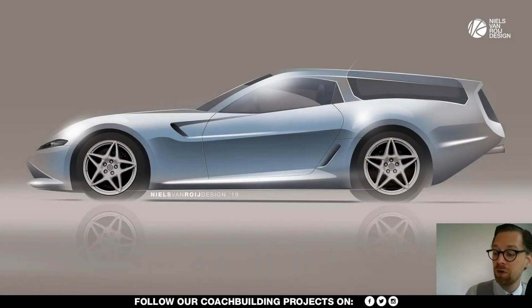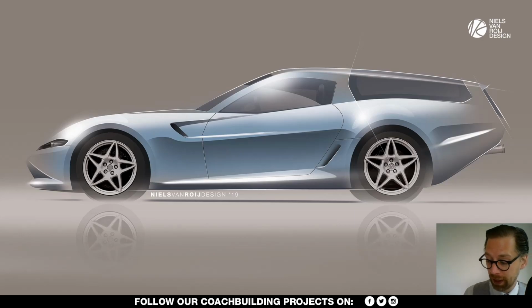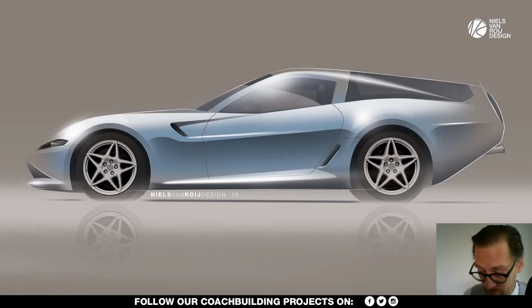He says, go as usual. Concept, proportion, surfacing, elements like jewelry, interior, and add progress on the bodywork if you can. It's a very interesting car to turn into a shooting brake. Well, thank you very much.